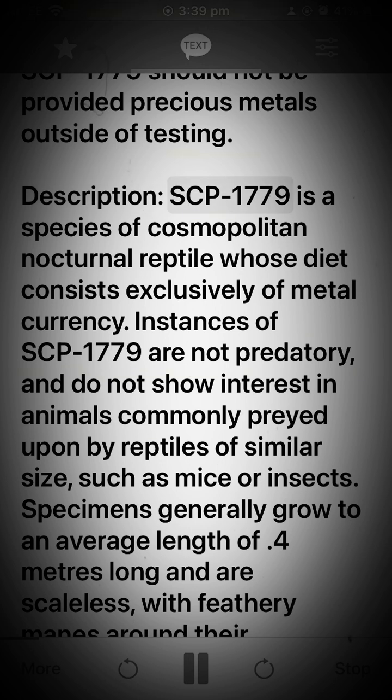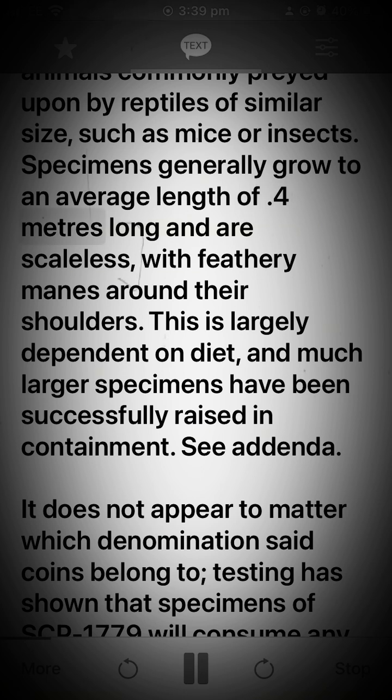Description: SCP-1779 is a species of cosmopolitan nocturnal reptile whose diet consists exclusively of metal currency. Instances of SCP-1779 are not predatory, and do not show interest in animals commonly preyed upon by reptiles of similar size, such as mice or insects. Specimens generally grow to an average length of 0.4 meters long and are scaleless, with feathery manes around their shoulders. This is largely dependent on diet, and much larger specimens have been successfully raised in containment.